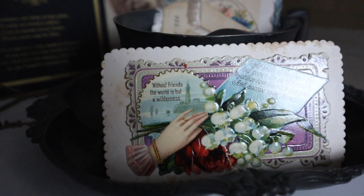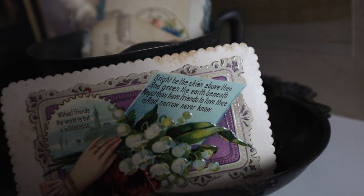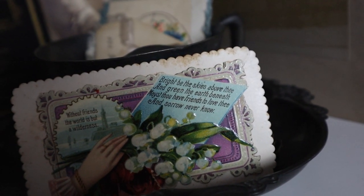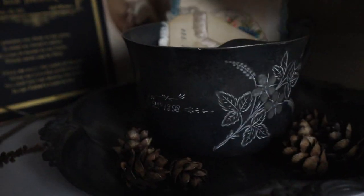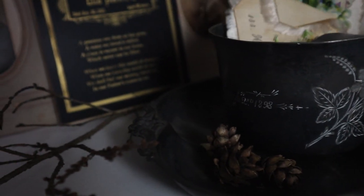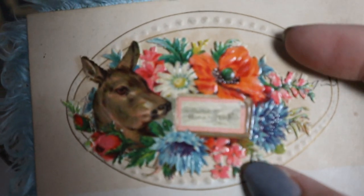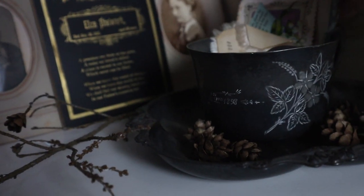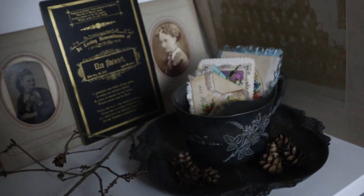So it says, without friends, the world is but a wilderness. Bright be the skies above thee and green the earth beneath thee. May thou hast friends that love thee and sorrow never know. Wouldn't that be nice? So nice. So yeah, the other one just broke back here. I'm so sad. This thing has come off, or it's about to, and it makes me sad because this one is so pretty. So I just kind of stuck them in the teacup, and I was wondering, like, what am I going to do with this teacup? And that worked out pretty good.